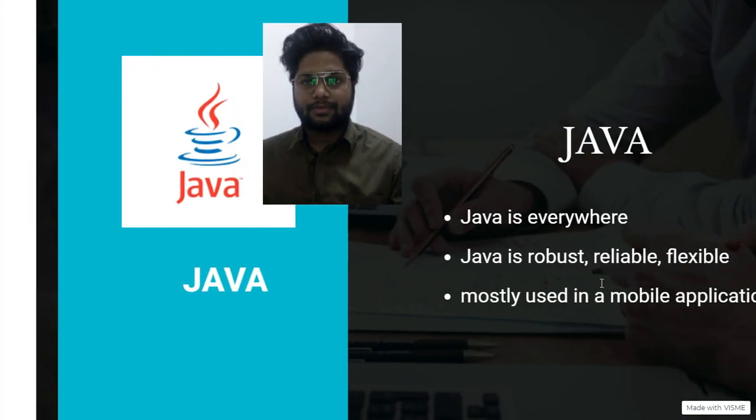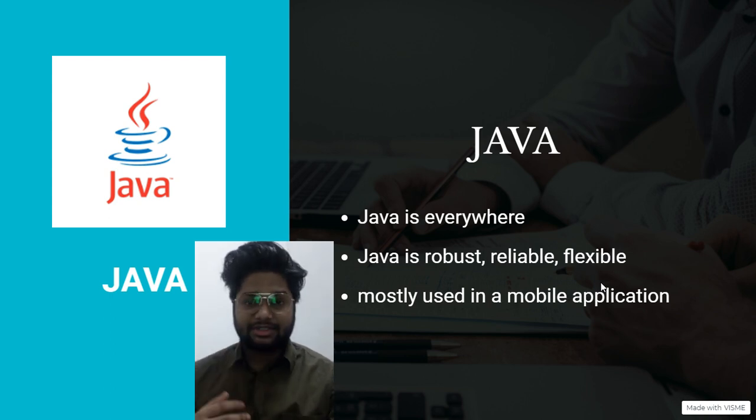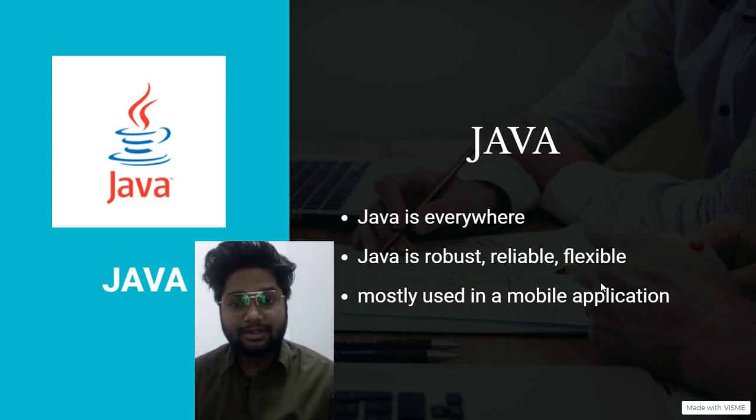Okay, now Java. You know that Java is everywhere, maybe in your webcam and the mobile applications you're using, everywhere Java is present. One of the highlights is Java is robust, flexible, and reliable. Robust means that you can change it anyhow as you like. Reliable, if you create a code, then definitely that code is going to work on every Java platform. Flexible, you can manipulate any code according to you, and it is mostly used in mobile applications.